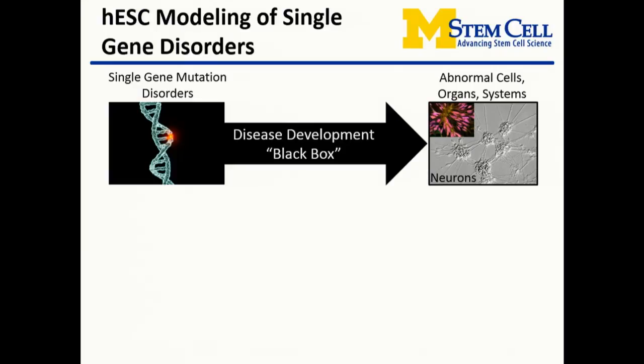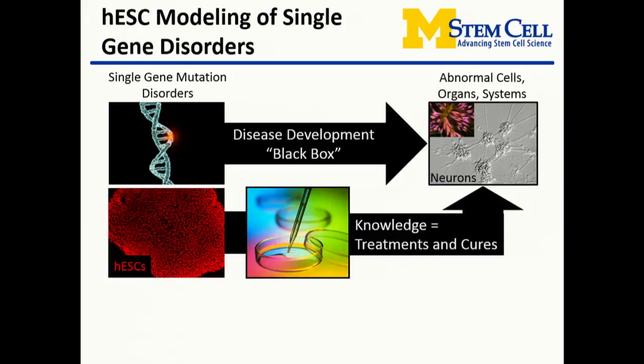So when we think about human ES cell modeling of single gene disorders, it really is this issue of we know a genetic problem causes a disease in a tissue, an organ, or in some cells. But how it actually starts and how it progresses are things we don't understand. And so that really represents a black box. That's something like a human embryonic stem cell that has a genetic mutation that we can then study as it develops into, let's say, a nerve. How that nerve then functions abnormally, we can begin to understand the disease itself. And again, all of this can be done in a petri dish. Things that we could never do in a human body, we can now start to do in a petri dish in a laboratory.